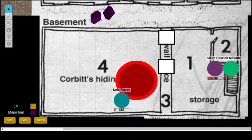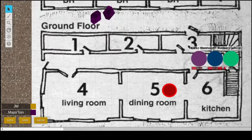So everyone's trying to bail at this point. Yeah, there's a lot of smoke coming from downstairs now. You hear a scream and a gurgle, but beyond that, you don't have any more knowledge about what's going on down there. And anyway, there's too much smoke for you to breathe down there.